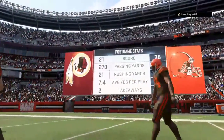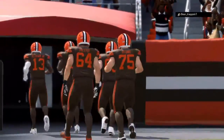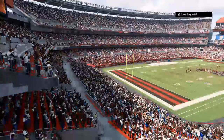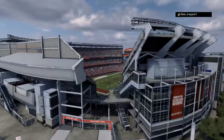So for Cleveland, the win moves them to 3-9 now on the year. And they will hit the road next week for a date with the Jacksonville Jaguars. Meanwhile, for Washington, this season is beyond salvage now as they fall to 2-10. And they'll get a chance to redeem themselves at home next week.